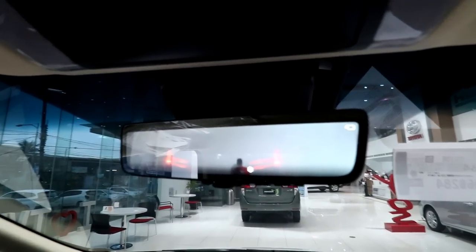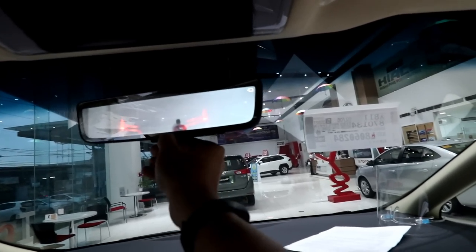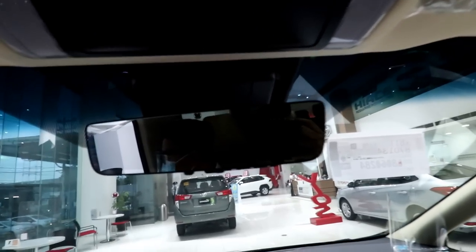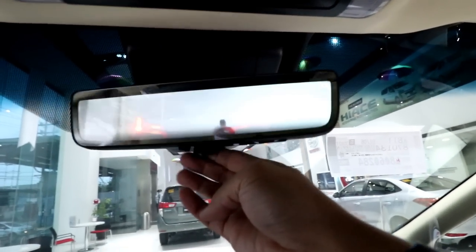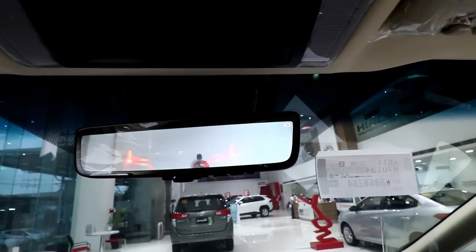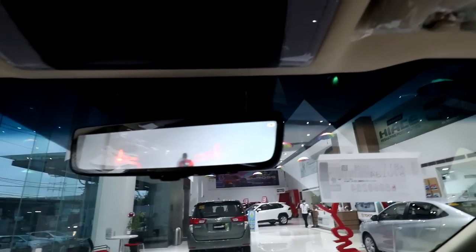You see that? When you toggle this little switch here at the bottom part, there. So if you look at it that way, the rear view mirror is just a rear view mirror. But when you toggle the switch here, boom, it shows you a camera image of the rear end of your Alphard. Mounted a little bit high though, but still you've got a rear view camera. I'm telling you, Reagan, you're wrong there. The Alphard at nearly 4 million pesos has a rear view camera. Woohoo! Anyway, back to you.